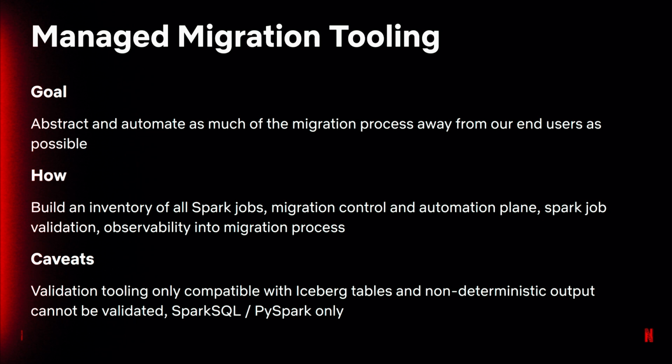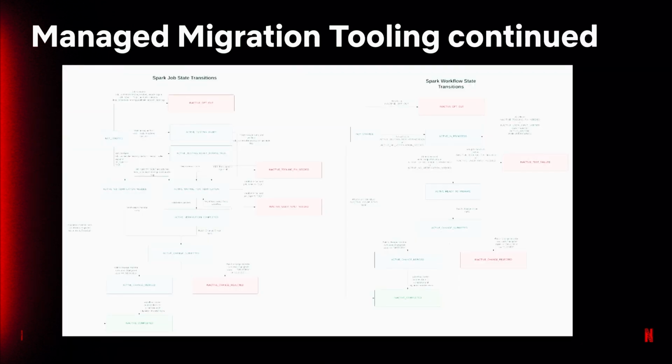Additionally, the managed migration tooling that we're going to be describing primarily only focuses on Spark SQL and PySpark. Scala, especially due to more complex dependencies and the requirement of recompiling these jobs, wasn't really a focus of this managed migration tooling, so we were primarily targeting Spark SQL and PySpark, which, as we'll see later, makes up the vast majority of Spark usage here at Netflix.